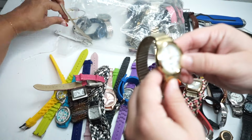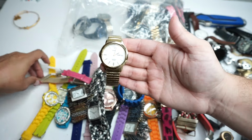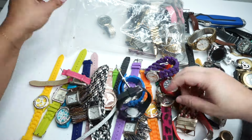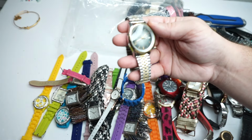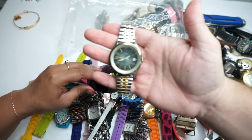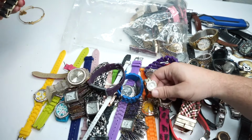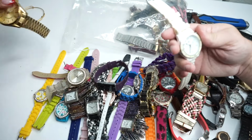Ooh, a nice Timex. That's a good Timex. Fossil? Ooh, nice little fossil. Water resistant. What is that? Ooh, a really nice Timex. What is that? Timex Perpetual. Whoa. That's a really nice Timex. That's really, really nice. A lot of lady stuff. We're just trying to show the good stuff out of here.